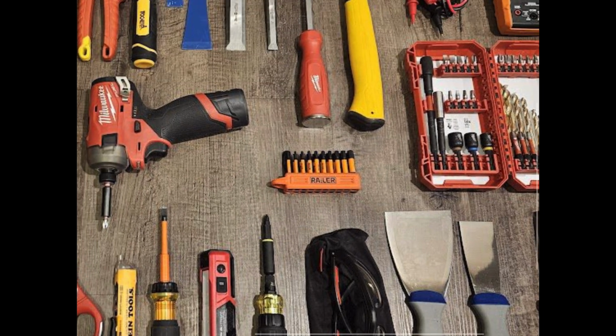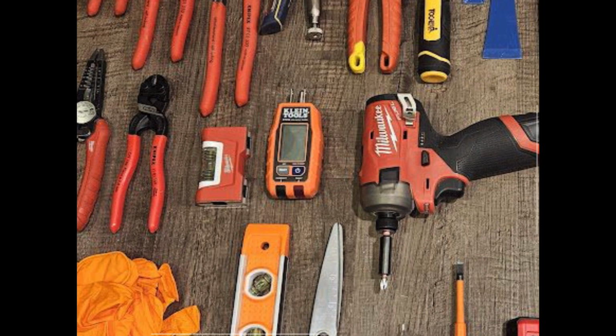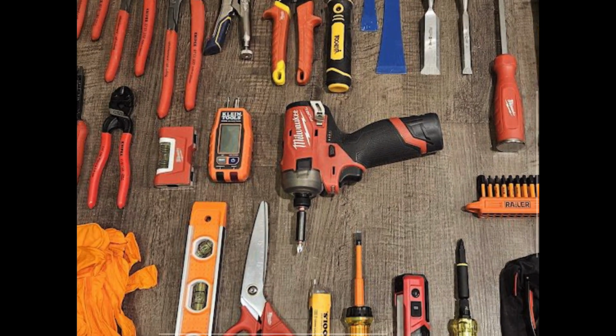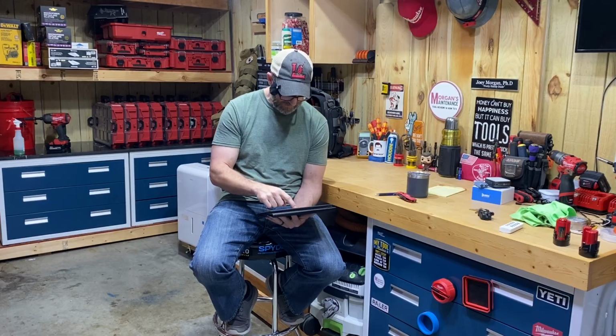So he's got a lot of the same tools as me. Milwaukee Surge, Klein GFCI detector. As far as my Milwaukee Surge, in one video I talked about how it kicked the dust. I sent it in for warranty and I have got it back. I'm probably going to make a small video on my experience with the warranty process, but they did end up repairing that for me, so I do have that back now.